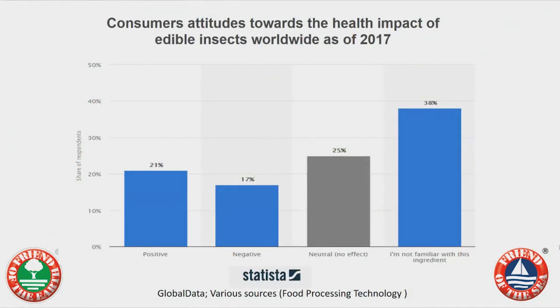And the attitudes of consumers globally towards eating insects and their health impact are diverse, but obviously there is a good part which hasn't yet experienced eating insects, and in some cases people have a positive attitude. So this means that with appropriate communication in the future, it is possible that consumers will have a positive attitude toward eating insects.